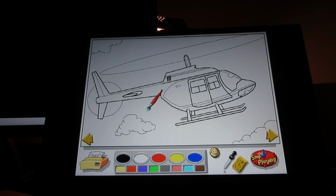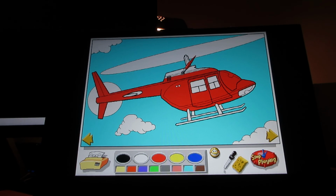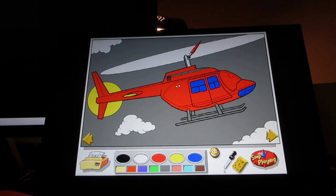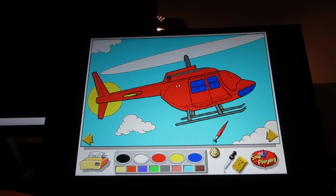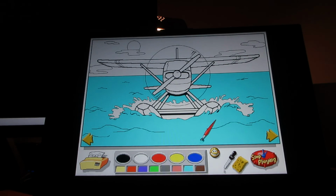Here's the next one, which shows the helicopter. Whoops. Next one, which is the plane on the water.